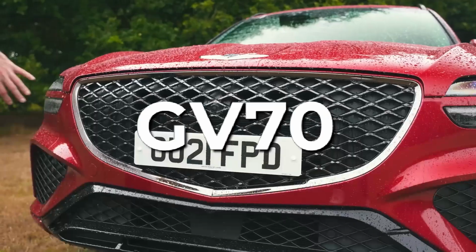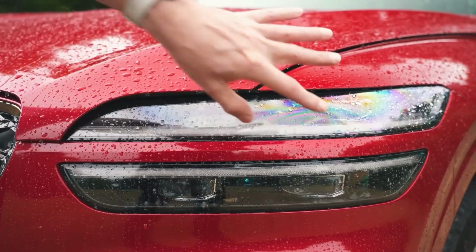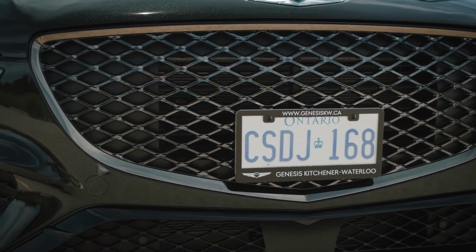GV70's cutting-edge technology redefines cars. The Genesis GV70 ups the ante on versatility with its sleek appearance and cutting-edge features. Meet the Genesis GV70 to find out everything about it.